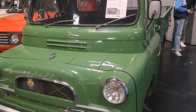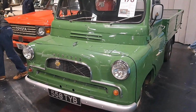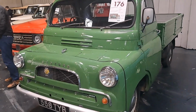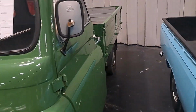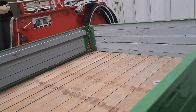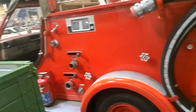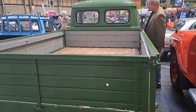Pickup, 8 to 10,000. Interestingly, it's not got sliding doors like the van versions have. It's got doors that just open conventionally. Very basic thing. There's just really nothing going on in these at all. There's nothing to worry about particularly, and it looks in good order. It's not the sort of thing I'd drive, but there we go.